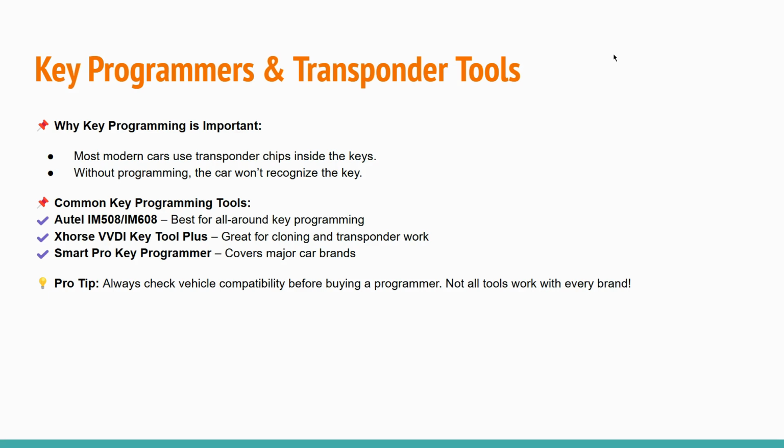So, key programmers and transponder tools. Most cars use a transponder chip, like I said, anything after 1995. Without this transponder chip, the car won't recognize the key. A few common programming tools are the Autel, the Key Tool Plus, and the Smart Key Programmer. Now the Smart Key Programmer is not a really good option because it doesn't give you really good coverage.